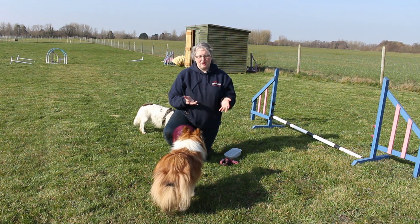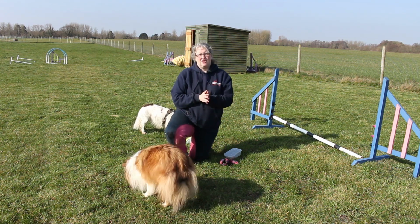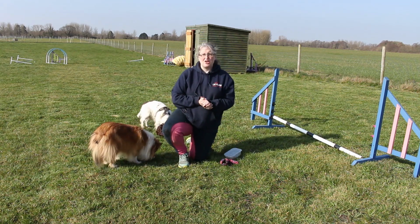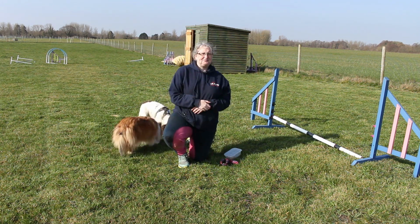We want to do the best for our dogs. We want to encourage them. But in actual fact, sometimes stretching can be detrimental and doesn't achieve what we want. So I hope that helps you to have a bit better understanding of stretching and how you can do stuff for your warm-ups without putting that strain on them.